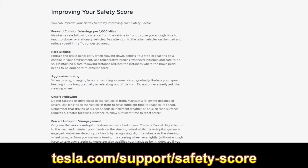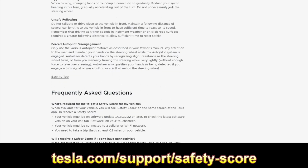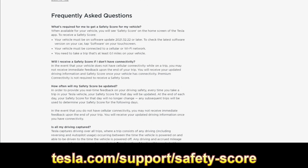And then forced autopilot disengagement. That's probably really important, where in autopilot, if you don't maintain your hands on the wheel, it will force, with 3 beeps, and then you're stuck. Autopilot will disengage. So that's probably a very important thing to maintain. Just maintain hands on your wheel at all times. And also a whole series of frequently asked questions.